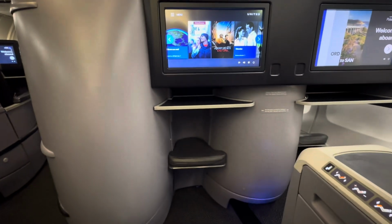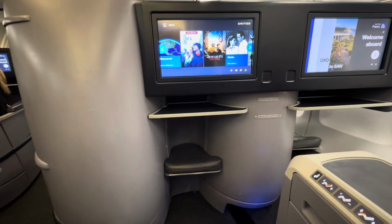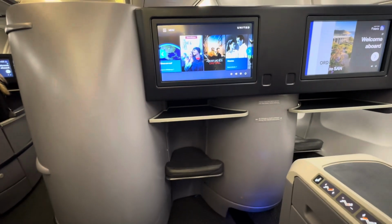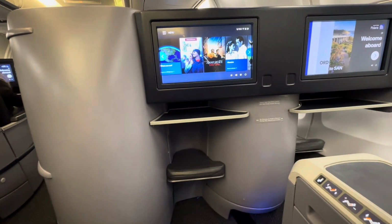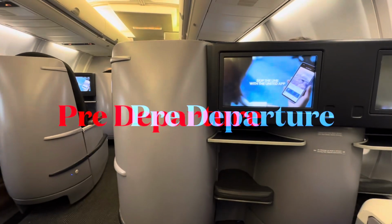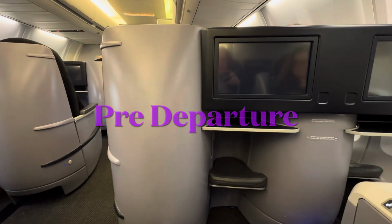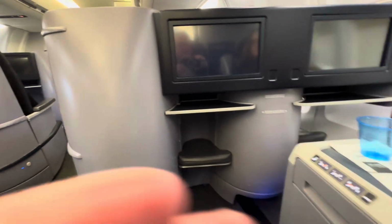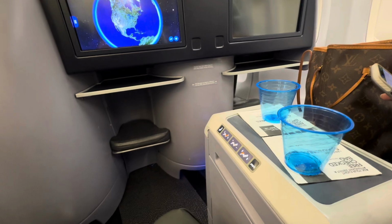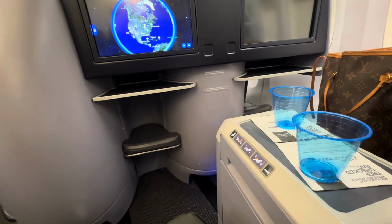They are popular, and again, here you have 4 rows, so there are 16 ways to win. I hope you enjoy the flight. We'll come back a little bit later and show you what the seats look like reclined. Well, we're taxiing now, and we'll show you a little bit more once we're up in the air. For pre-departure, I'm glad to say that they have water and sparkling wine, I think probably Prosecco, but not bad.